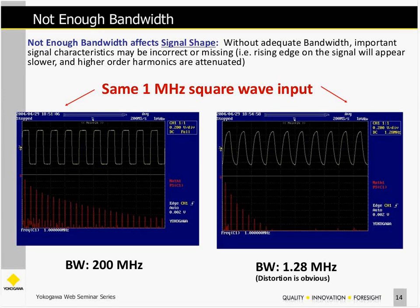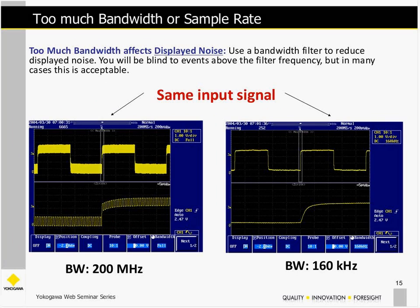And if we have a 200 megahertz instrument, on the left side, we can easily recreate that square wave and all the detail inside of it. If we apply a filter at 1.28 megahertz, which is above the fundamental of the square wave, but below all the harmonic information, then that square wave gets distorted. So not having enough bandwidth will affect the signal shape, and it will actually create a filtering effect on your signal. So that's something to keep in mind.